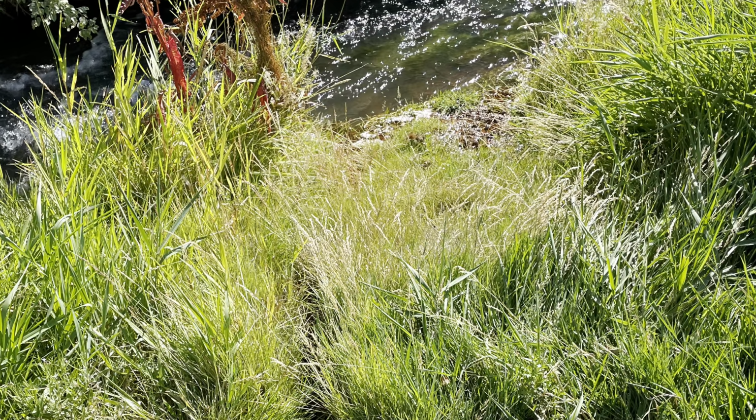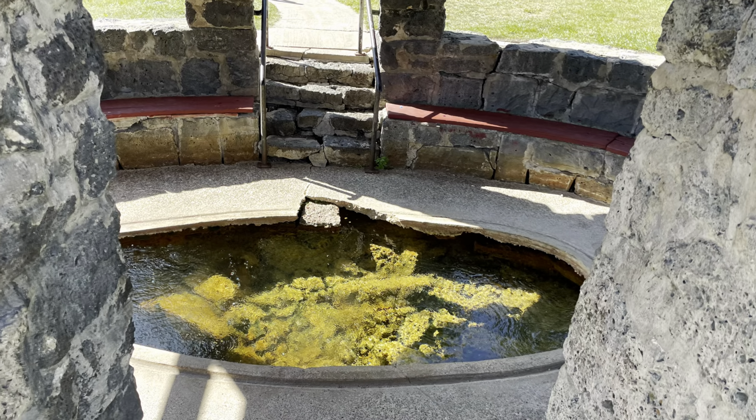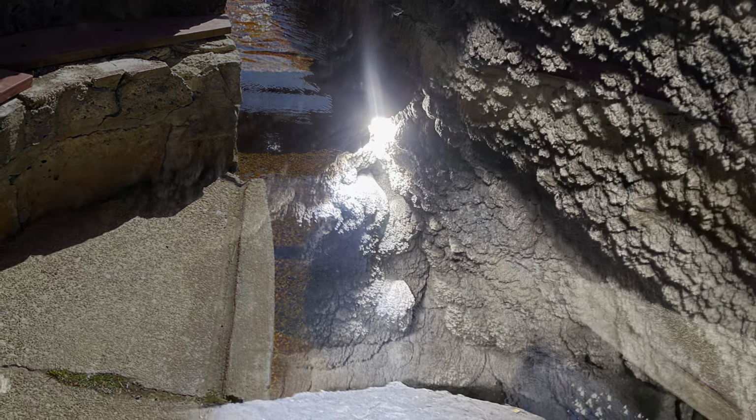There is a Soda Springs geyser that shoots up about 30 to 40 feet in the air, and it lasts about 10-20 minutes. It's pretty amazing. It's a man-made geyser. It was discovered by accident when they were drilling, and then ever since then it's been a tourist attraction. And then we visited this lava cave.